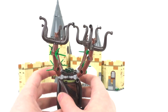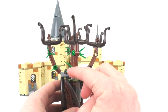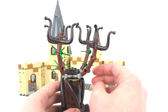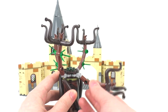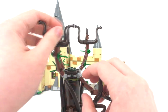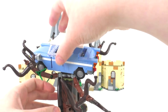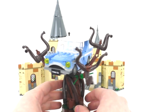You can see that this area does spin around in a 360 direction. You can see that we get them on all of these little Technic hole pieces right there. Very interesting. We get some ball joints right here, so you can move these arms, if you're pretending to crash into something, that's very nice. And then of course you can stick the Weasley's car up inside the Whomping Willow like such. And of course more of those just love to fall.